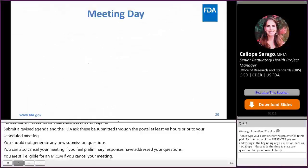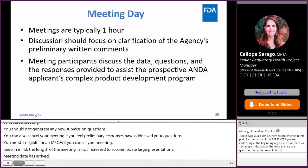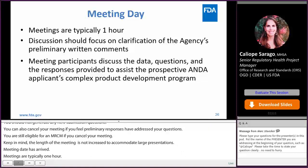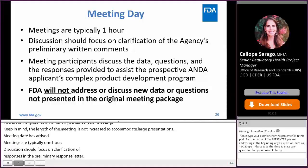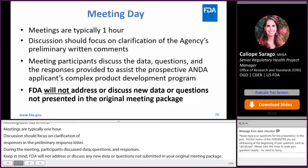Meeting day has arrived. Meetings are typically 1 hour. Discussion should focus on clarification of responses in the preliminary response letter. During the meeting, participants discuss data, questions, and responses. Keep in mind, FDA will not address or discuss any new data or questions not submitted in your original meeting package. Per the guidance on formal meetings with industry, before the end of the meeting, FDA attendees and the prospective applicant may summarize important discussion points, agreements, and clarifications. The summary can be done at the end of the meeting or after the discussion of each question.